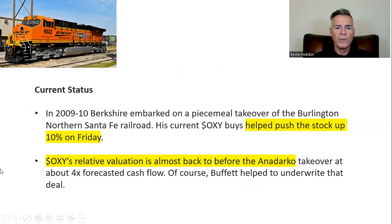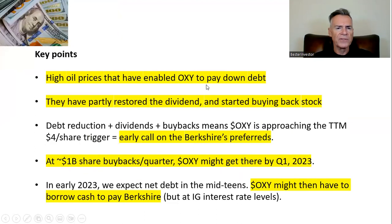But for sure, we've been benefiting from this because just his current Oxy buy and the news on Friday that broke about his 50% permission helped to bump the stock up 10% on Friday. Occidental's relative valuation is almost back to where it was before the Anadarko takeover, at about 4 times forecasted cash flow. Of course, as you all know, Buffett helped to underwrite that deal with his preferreds.